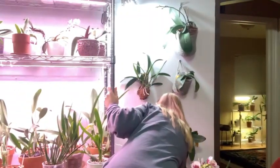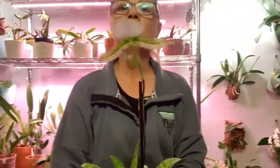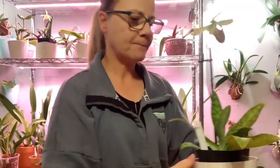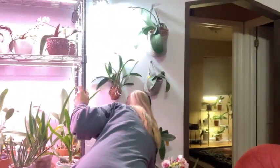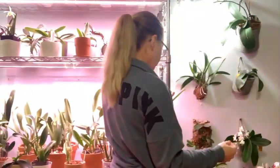And let's see, we've got our Macrobay Pops, who is still going strong on his bloom, her bloom, and this new growth. Look how big it has gotten. Just amazing. And I thought I saw another new growth on this one, but it was just a back part of a leaf. And what else can we talk about over here?